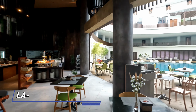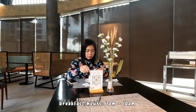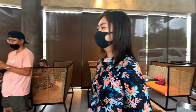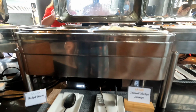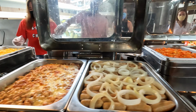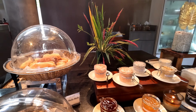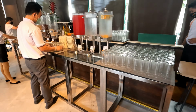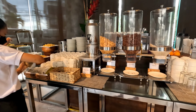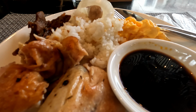The buffet breakfast is located in U Hotel's in-house restaurant, Laod, which is just beside a swimming pool. The breakfast buffet starts from 7 to 10 a.m. Their breakfast buffet offers a wide variety of food from rice, chicken, breads and pastries, cereals and desserts. This is what I get for breakfast: peri-peri chicken, rice, scrambled egg, and beef.